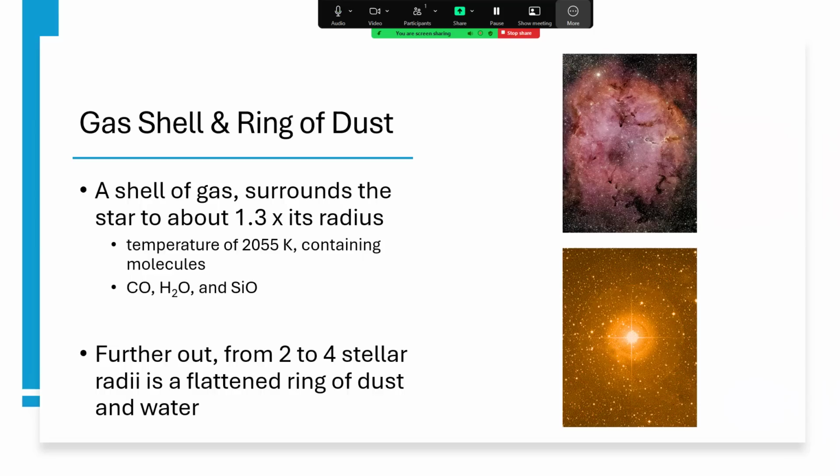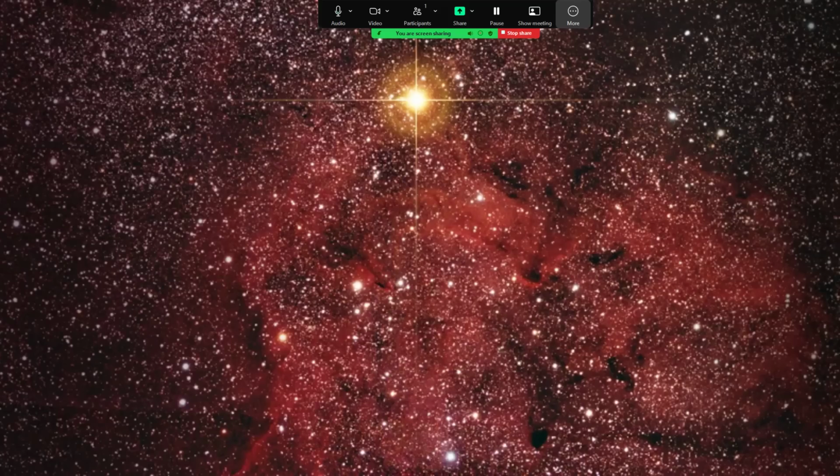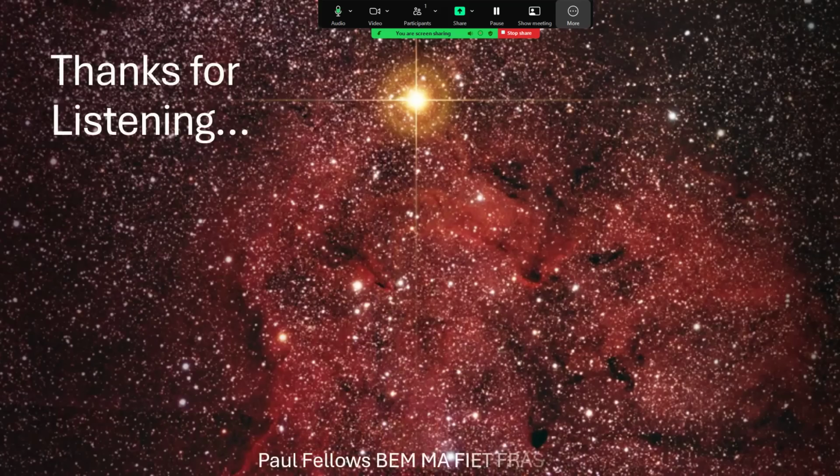So the Garnet Star, if you get the chance, do go and have a look at it. There's a lovely picture here to finish with. It's such a lovely color to look at through a telescope, and no picture on the screen can really do justice to it. So that's Herschel's Garnet Star.